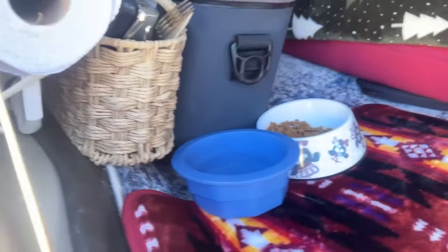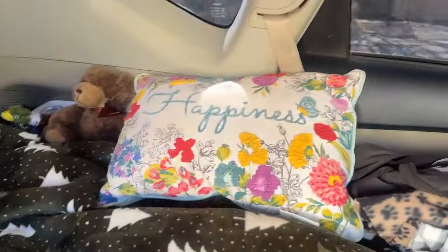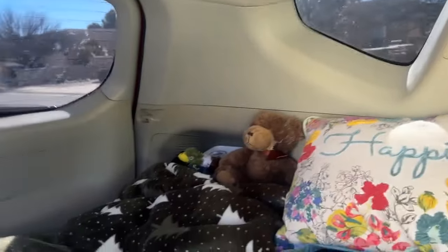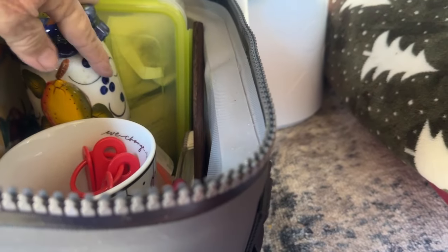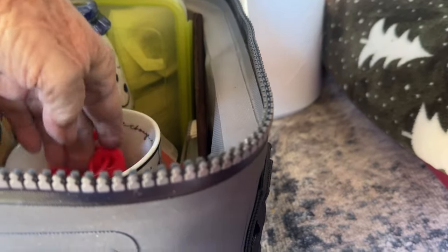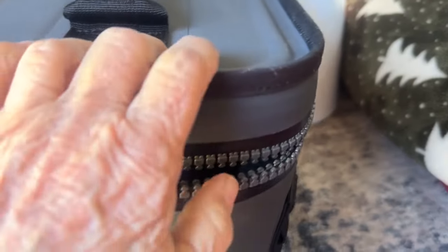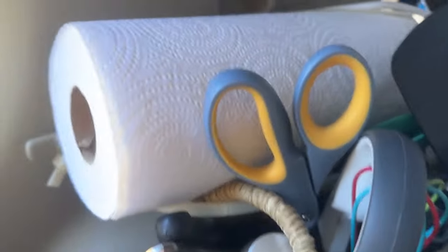Here, I'll show you what I have over here. Let me get in here real quick. My little pillow happiness. Okay. I have my Yeti cooler, but inside of there, I have my plate. I have some tea, my toothbrush, toothpaste, another cup, measuring spoons. In here are all the things I use for cooking, and my scissors and all of those things that you're using all the time.